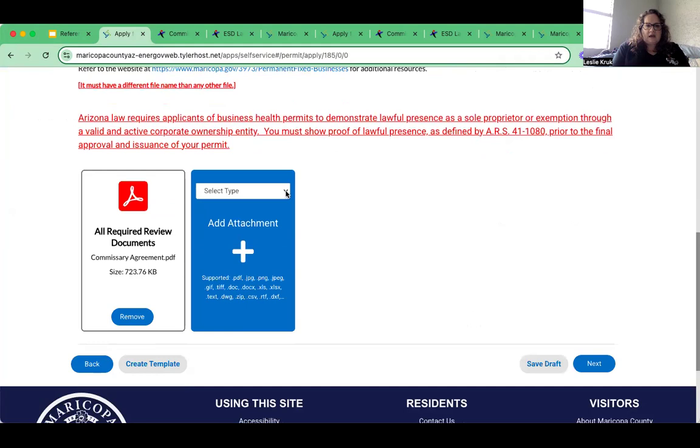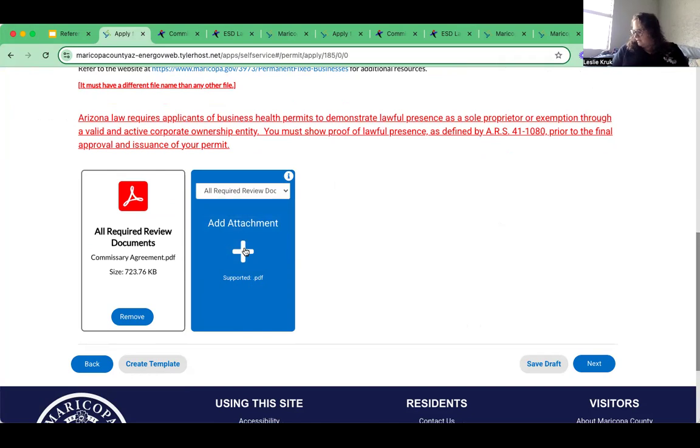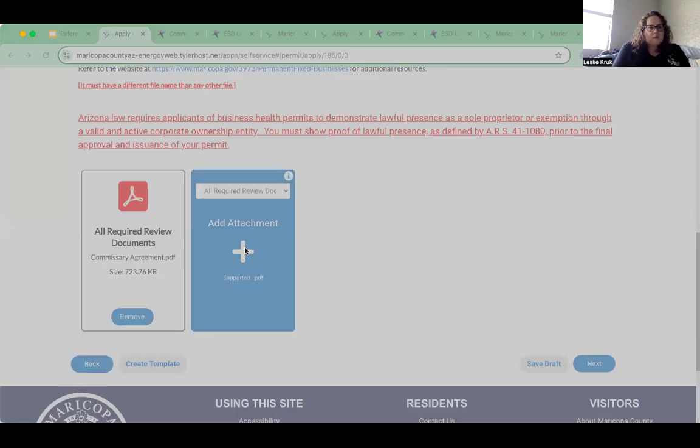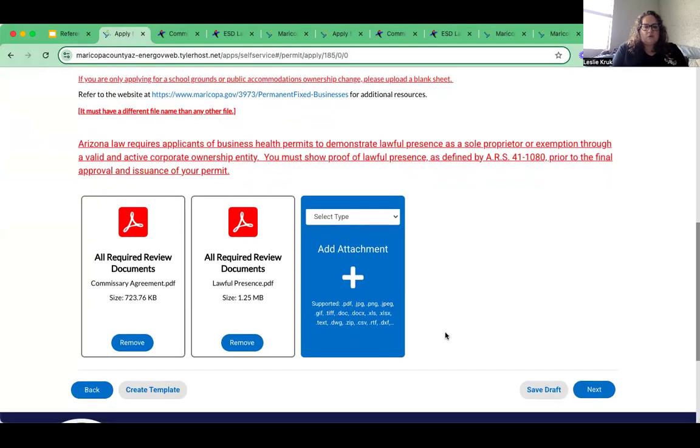And then I'm going to add another required document. So all required review documents, I'm going to add that. And in this case, the other required document is that lawful presence document. So fill out lawful presence with your identity and the approved resources for that. So any approved resources, if you have to supply a picture of a driver's license or a passport, save those on your computer as a PDF or rather a JPEG or an image, and then you can attach those also as required review documents.